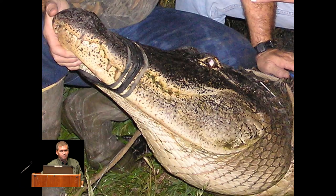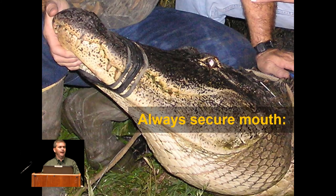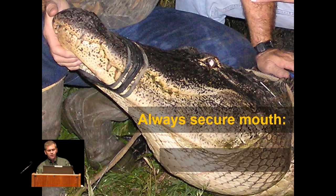For that reason, the alligator should be restrained by the mouth after you have dispatched the alligator. You can use something as simple as electrical tape, duct tape. You can even use cross sections of an inner tube made into large rubber bands. But at any rate, never bring an alligator on board without restraining the alligator's mouth. Understand that a restrained alligator's mouth cannot hurt you near as bad as an unrestrained mouth.